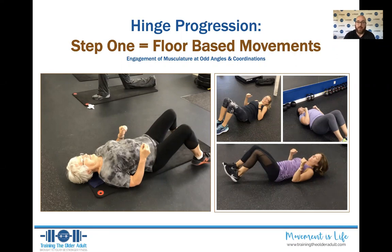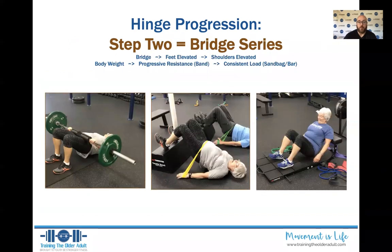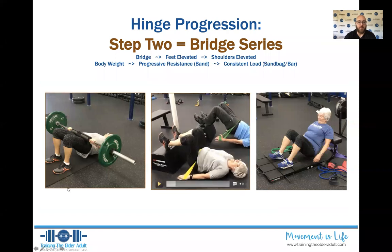I'll have them sit to stand, and that's way below parallel for them to get down to. I mean, it's good work. It's steady work for them. So we'll implement this to start off and practice these different angles of attack and different coordinations of getting them to engage their musculature. Then when they're ready, we'll start with ground-based, meaning shoulders and feet both on the floor. We will start with a ground-based bridge.